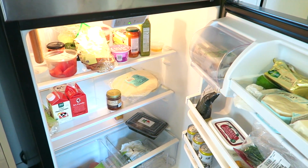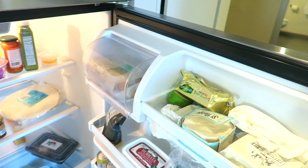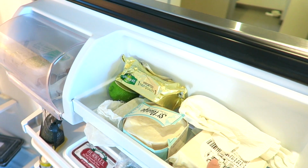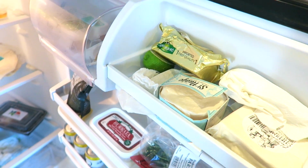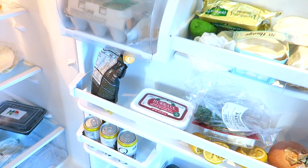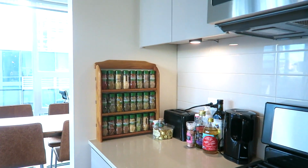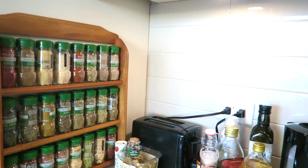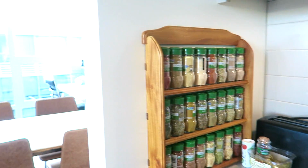If you guys are curious to see the inside of my fridge, here it is. It's not exciting enough to deserve its own video, but these two cheeses are excellent, Trader Joe's and Whole Foods, and this one is actually really good if you like a creamy cheese. Burrata, tonic for my new favorite gin and tonic recipe, and then over here is my new spice rack, as well, of course, as a little bit of chocolate and basic ingredients like olive oil, etc.